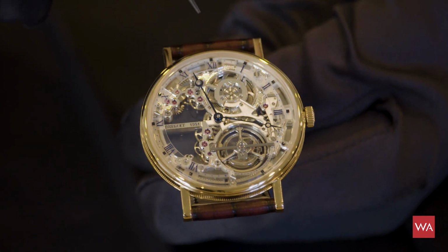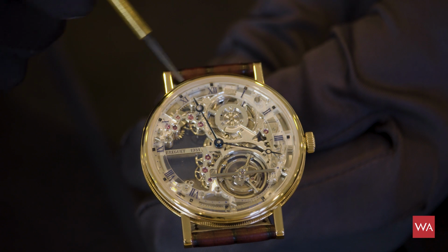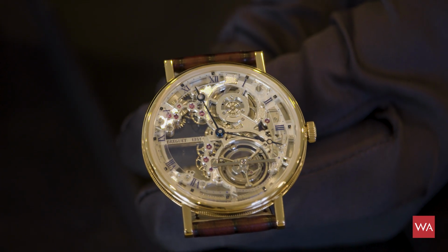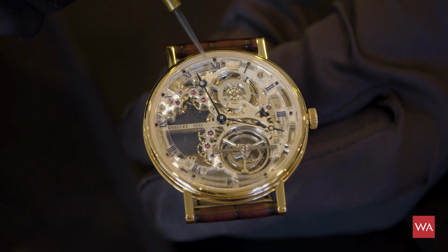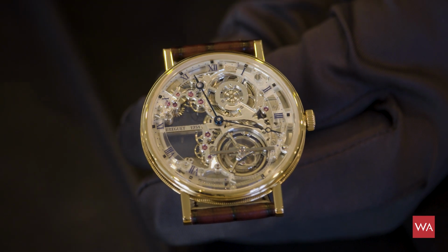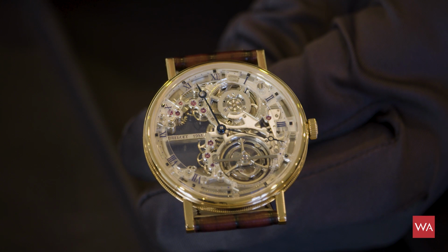It's very tiny. And the lady who is working at the engine-turning machine is applying a specific pattern, and it's very particular because it's done for the very first time.